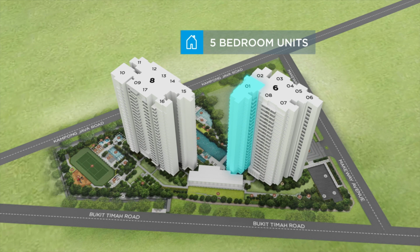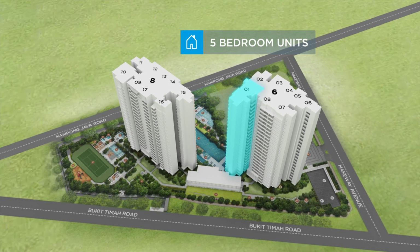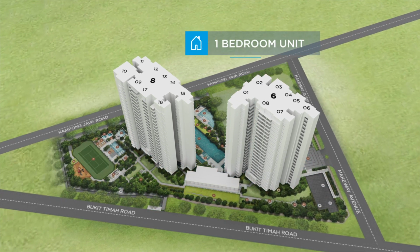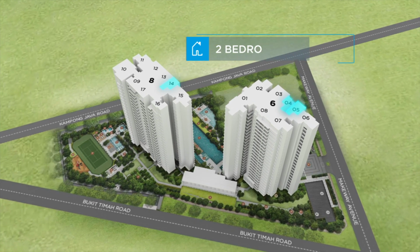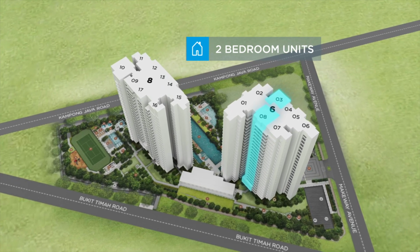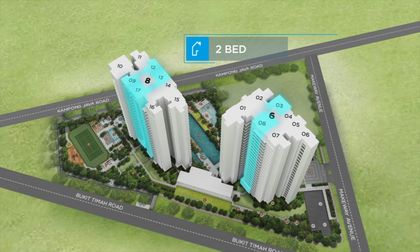And in my opinion, you probably get the best view of the entire length of the grand pool and receive the least amount of traffic noise compared to the rest of the project. For the 1-bedders, you'll be able to find them in Stack 4 and 5 in Block 6 and Stack 14 in Block 8. For 2-bedders, you can find them in Stacks 3 and 8 at Block 6 and Stack 9, 12, 13 and 17 at Block 8.